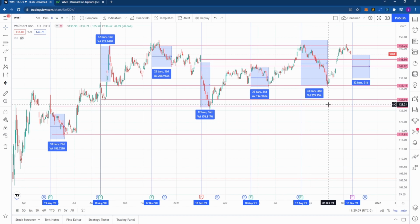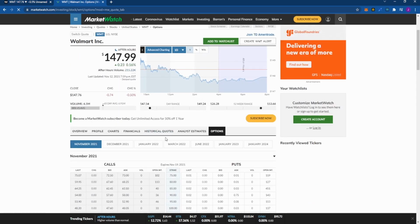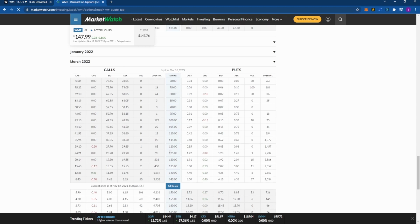Really, we're just doing this on paper, focusing on the strategy and how to apply this strategy depending on the stock behavior, right? Every stock behaves differently. You can see here, this one takes time. So I'm going to get an option that is in March. There's the Januaries, but then it goes to March. So we're going to pick these up.